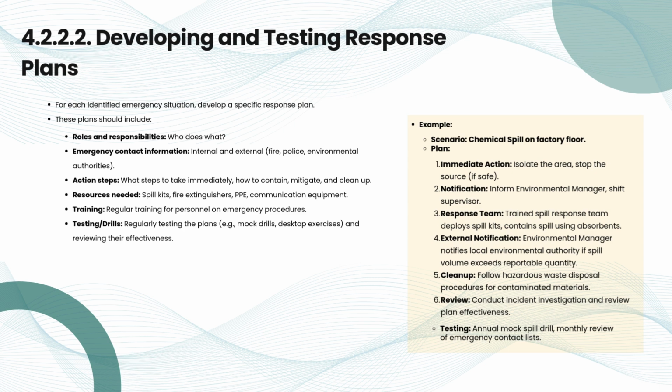Let's take the scenario of a chemical spill on the factory floor as an example of a response plan. Immediate action. The first responder would isolate the area and, if safe, stop the source of the spill. Notification. Immediately inform the environmental manager and shift supervisor. Response team. A trained spill response team would deploy spill kits containing the spill using absorbents. External notification. The environmental manager would notify the local environmental authority if the spill volume exceeds the reportable quantity. Cleanup. Contaminated materials would then be handled and disposed of following hazardous waste disposal procedures.